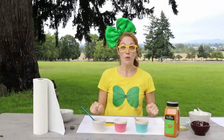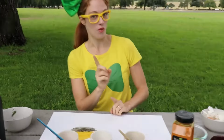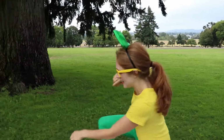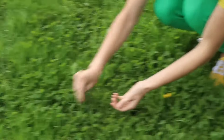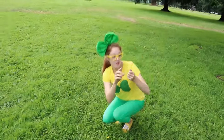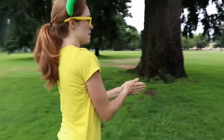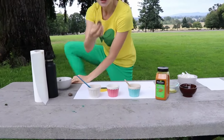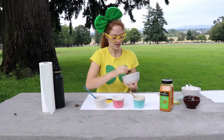Alrighty, so now we're gonna create another color. We've got one more bowl for one more color. What is something that you see around me that would be a really pretty color? You're right, how about the color green? There's grass all around me. Come on, let's get some. All right, we get a little handful of green grass. Bring it back over to our bowl. And now we're gonna use this rock to smush it up.